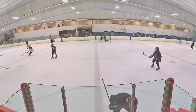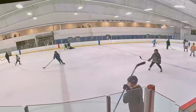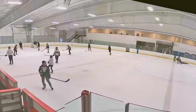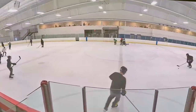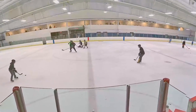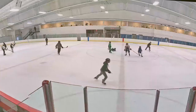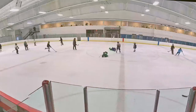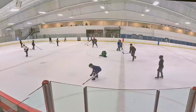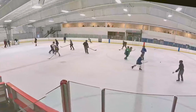Look at him, he just stole the puck. Yeah, I'm just like a planted tree. No hands. Okay, at least I can make a pass. And I'm wondering, okay, that's the first time he hit one of the kids, but not the last time.